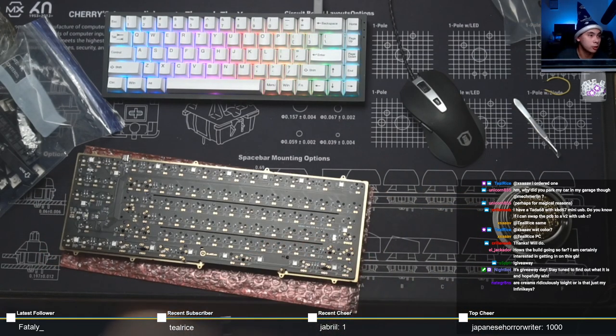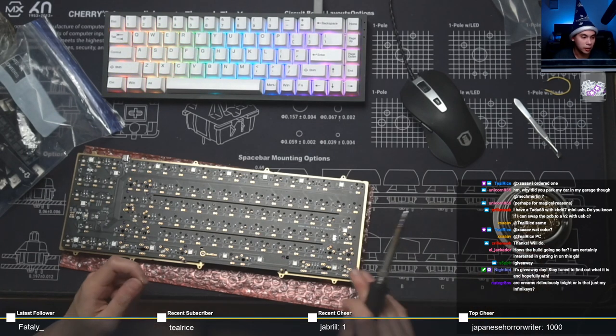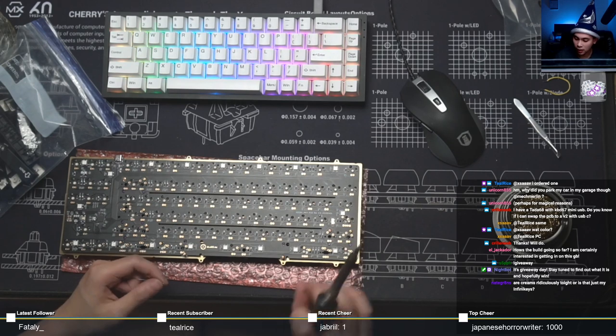Seems ridiculously tight, or is that just my Infinikeys? I don't know about the Infinikeys, but they were definitely tight when putting on the plate.